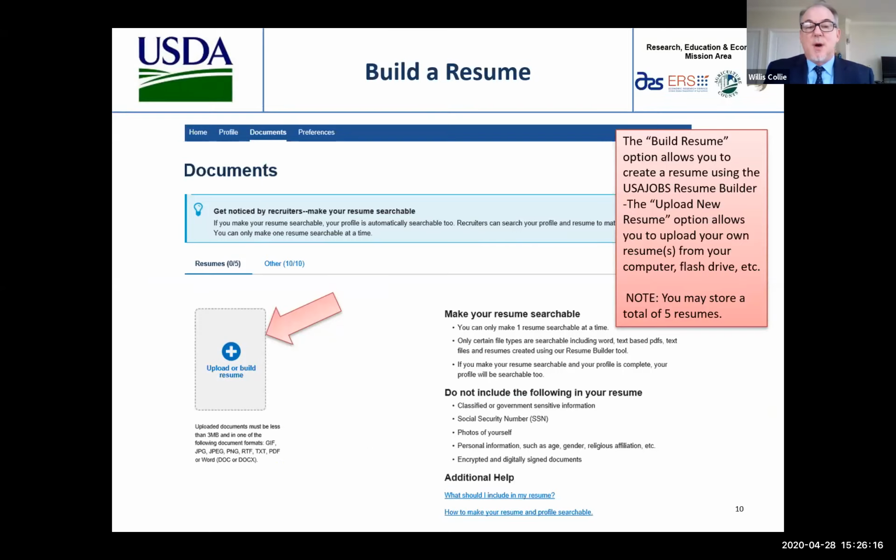It lets you upload up to 5 different resumes. So if you already have one that you've used that's been successful and you want to keep using that one, you can upload that resume, or you can fill out the fields in USA Jobs and it will create a resume for you.